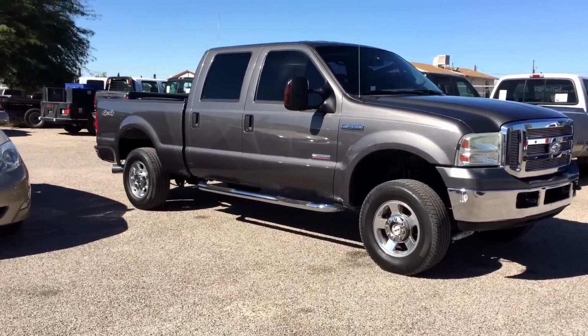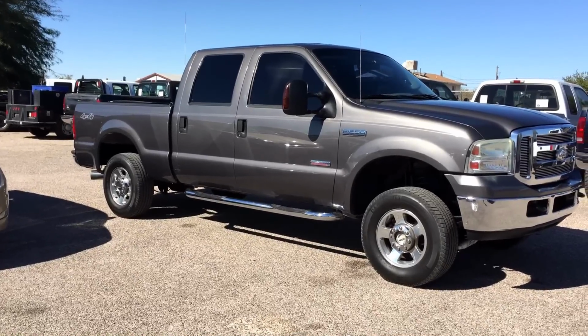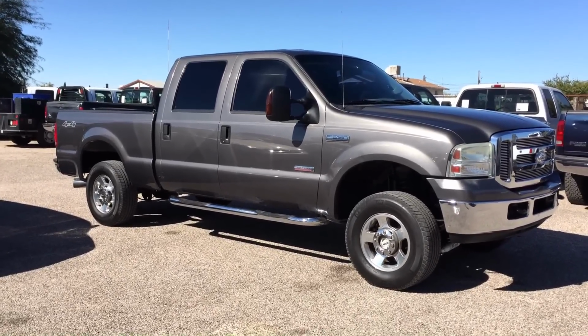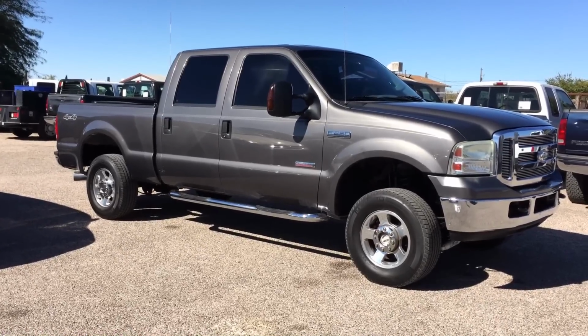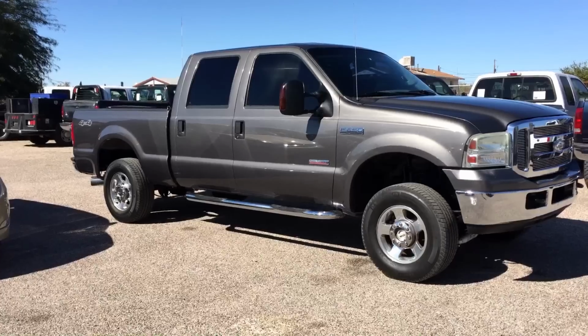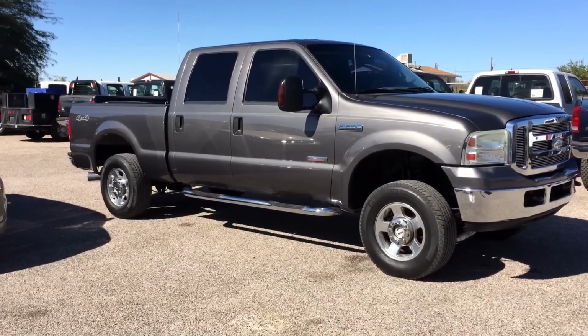We're selling this truck. It's a 2005 Ford F-250 Super Duty Crew Cab Short Bed. It's a 6.0 turbo diesel. It's four-wheel drive. It's an XLT, which is cloth. This truck has 170,548 miles. It was a dealer trade-in to the Jim Click new car dealer group.